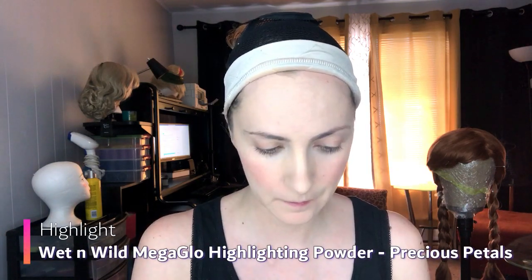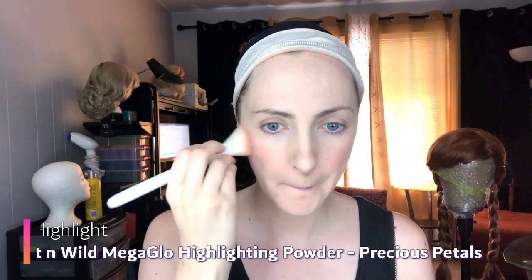I'll end off with a little of the 1st shade right on the tip, and to really set the illusion, I'll put some highlighting powder on the tip as well and on the tops of my cheeks for a nice glow.